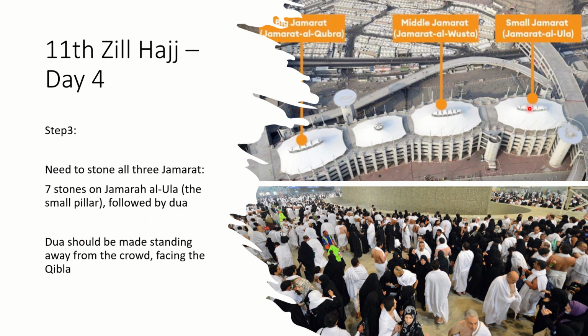And then after you have completed this, go to a side, don't stop over there, go to a side, face towards the Qibla, and the Qibla will be in this direction. You will see people standing on this balcony, and they will be facing this side. So this is Jamatul Ula, and here you're going to stand and face this direction, which is the direction of the Qibla, and make a dua.